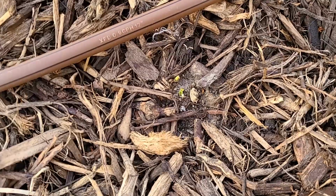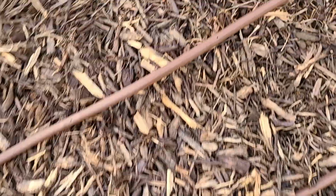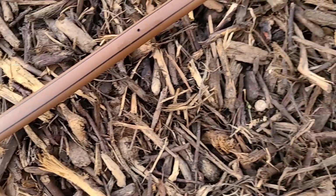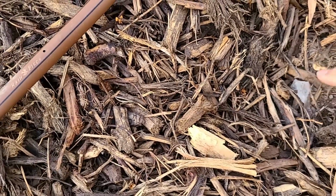All of my sea kale died back, but I think I'm starting to see new growth down at the base. I don't know what this one is doing. There's a little bit of new growth down there. I just think it got way too hot for it. This one is not doing well.